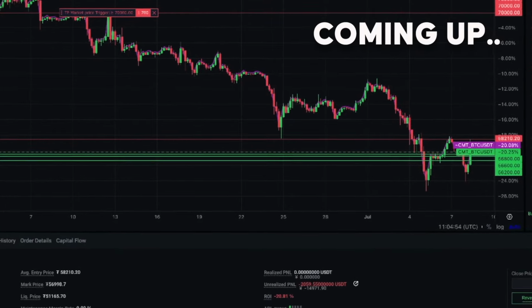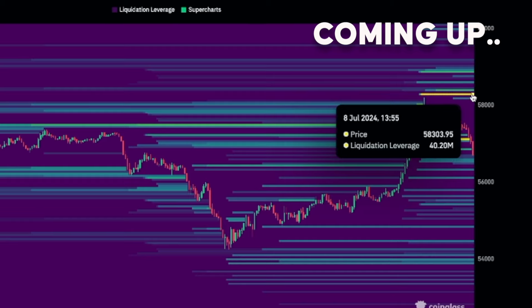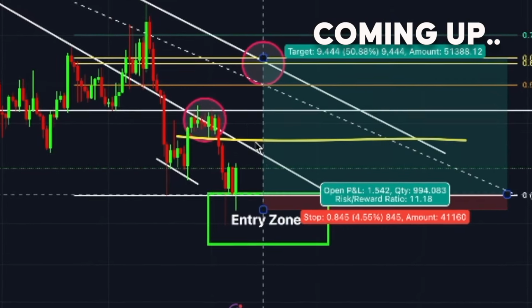I'm up here in realized profit, $7,500. Here also the hottest area of interest, $58,300. We see here on the 50 minutes chart, the Bitcoin price is coming down. This would be your trade setup right now.